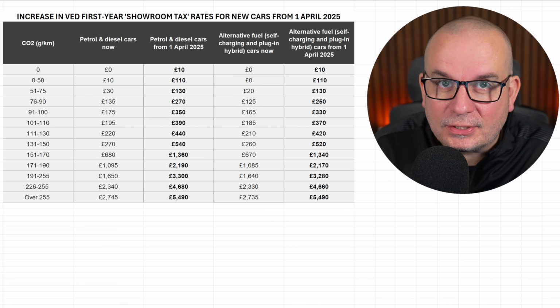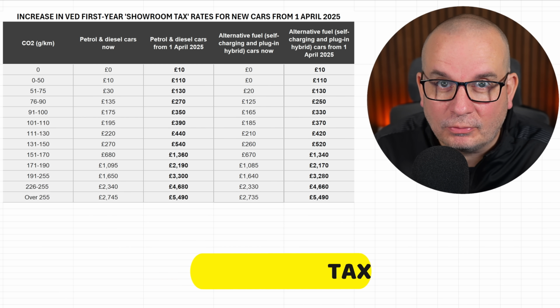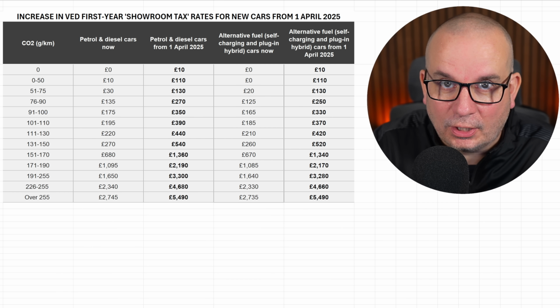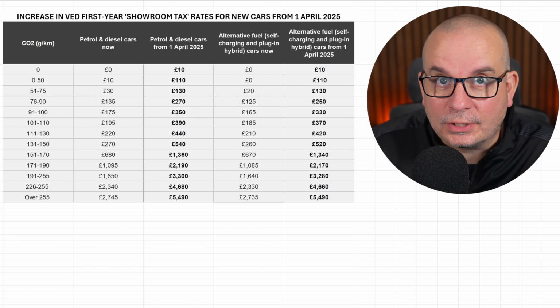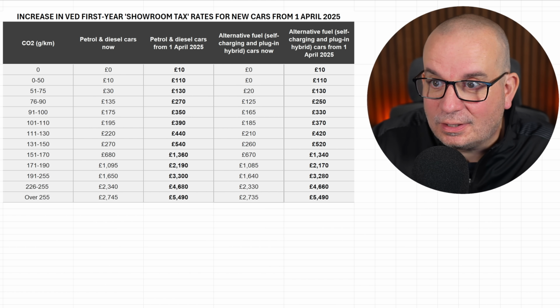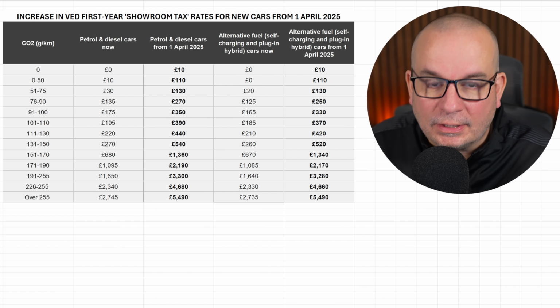So we've got a fairly substantial increase in the first year tax, often called the showroom tax. So that's the tax that's paid in the first year of the car's life when it's bought new. If it's leased, anything like that, this tax is going to be applied. So you may find leasing prices go up because of this. You may find your PCP goes up because of this. You may find everything goes up because of this, because in some cases it's doubled and in some cases it's more.